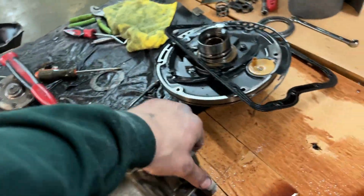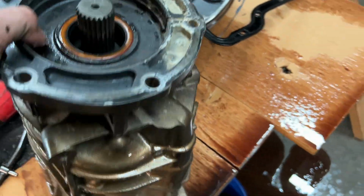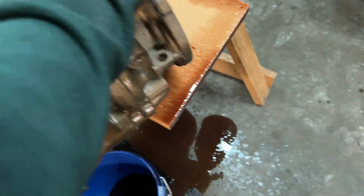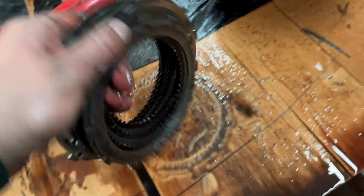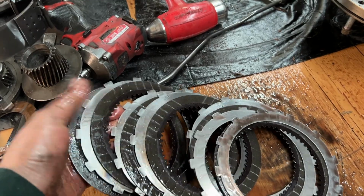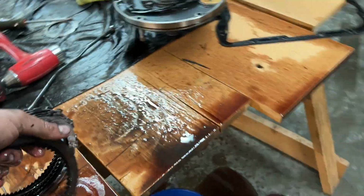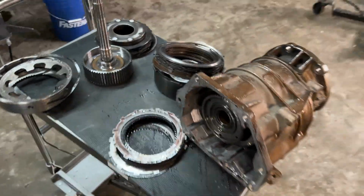Let me pull the overdrive brakes out real quick. And the overdrive brakes don't look bad. Again, just a lot of wear. Not too hot, nothing like that. So all in all, I mean, it sucks, but not a bad unit.